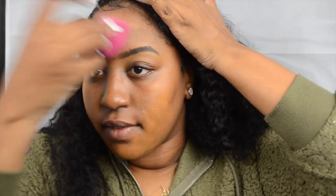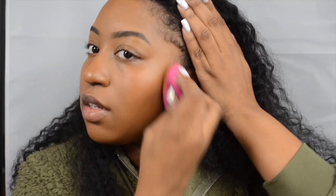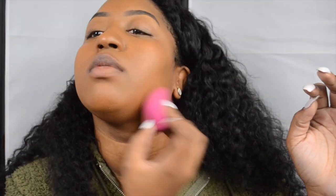Okay, so we're just gonna bounce this in. I don't put a lot of foundation on my forehead. As you guys can see, it just looks really radiant and natural. You want to blend it down. I don't blend it down my neck.